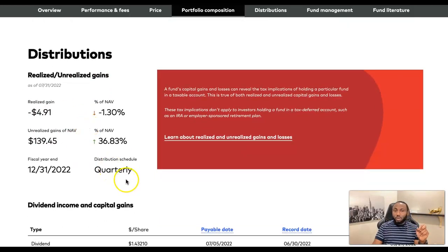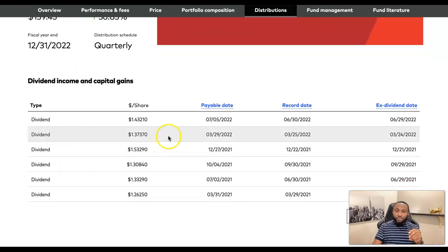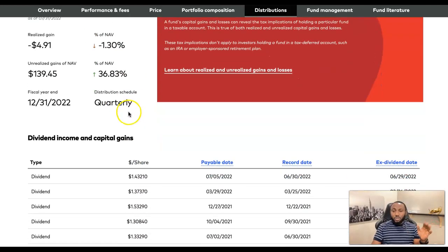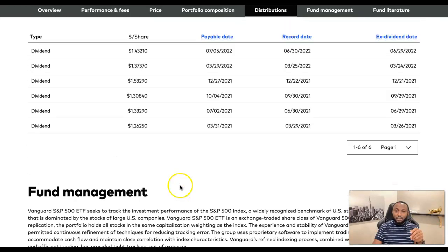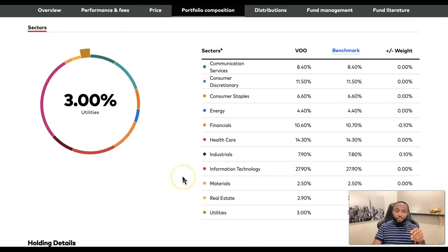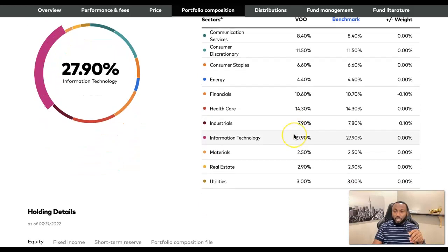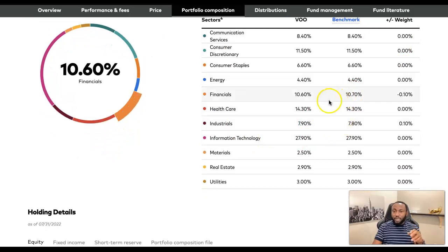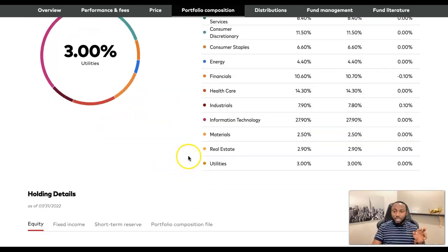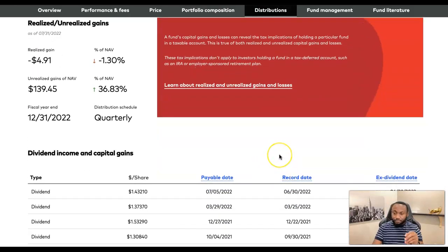Distribution, it does distribution quarterly. So every 3 months they do distribution. And we can see here the history of dividends. It is about 2%. So that's all. There's not much really change in the S&P 500, except you would see these sectors usually outperform each other, and every quarter, of course, Vanguard would come back and rebalance this. You don't have to worry about that. They rebalance it for you. So that's all about the S&P 500.